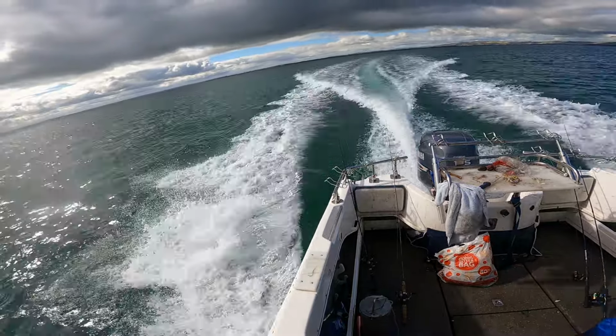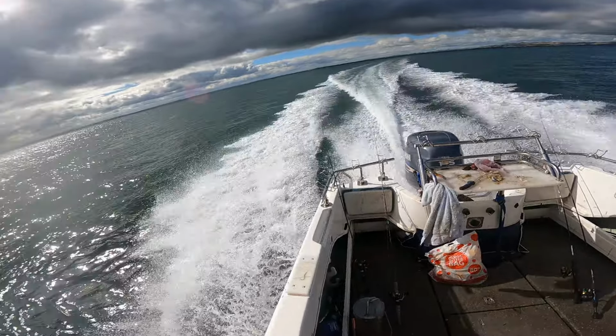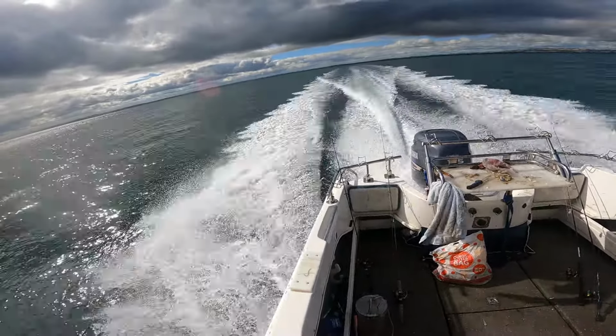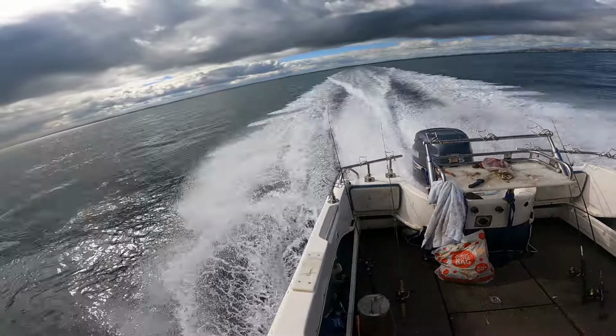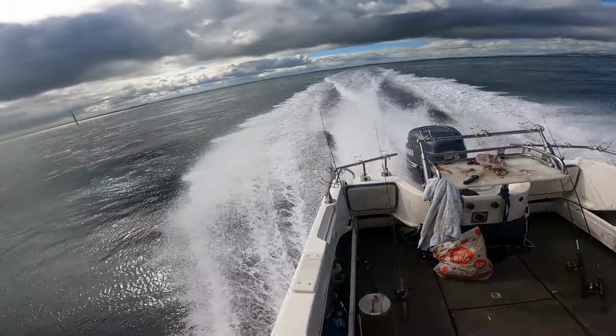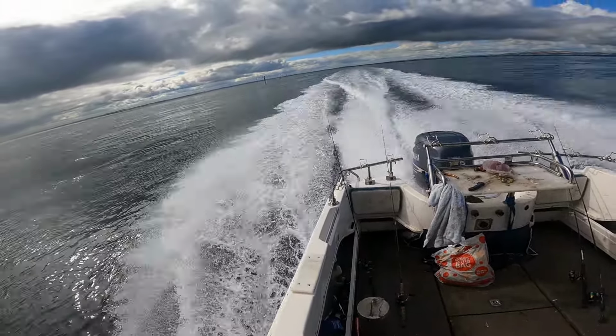The first spot was a bit of a bust. We fished there for about an hour and a half for the one nice pinky and a few slimy mackerel and undersized flathead. So it was time for a move. We head under the bridge and try to get closer to the ocean to maybe find some cleaner water or active fish.